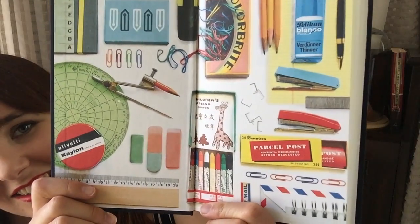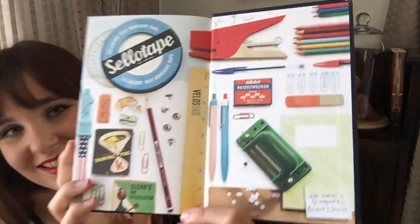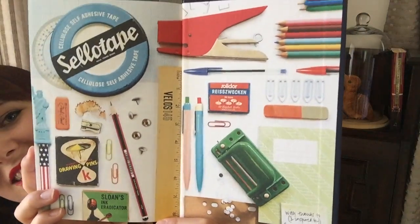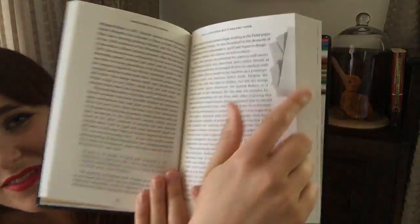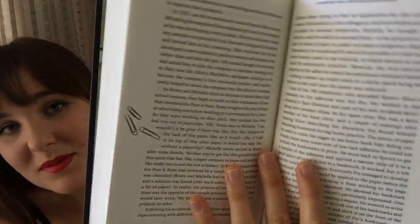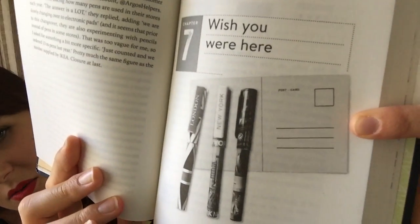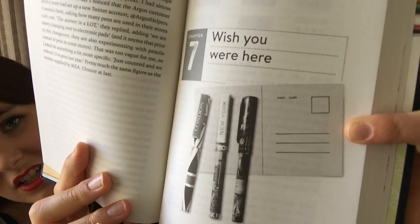And then the end papers. Wait for it. So good! All this retro stationery, and then the back is different. I just love it. Throughout the book as well, you have these little bits of paper or pens or even paper clips. At the beginning of each chapter you have these rather lovely title pages with photographs of stationery that relates to the chapter, as you would expect.